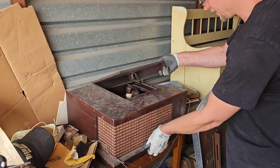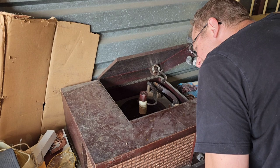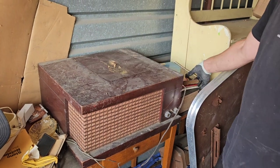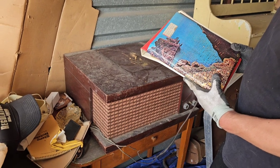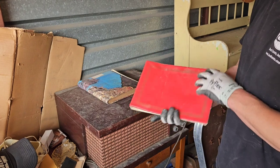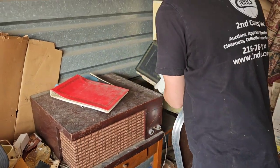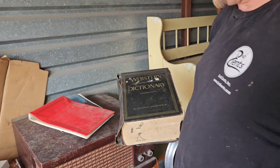It's definitely a vintage piece. And it is new. Trimatic or something. More photo albums. It actually looks like it'd clean up pretty nice. Wagner Party Center, 1983. More pictures. Oh my gosh, look at this. Oh, unabridged. Second edition Webster Dictionary.